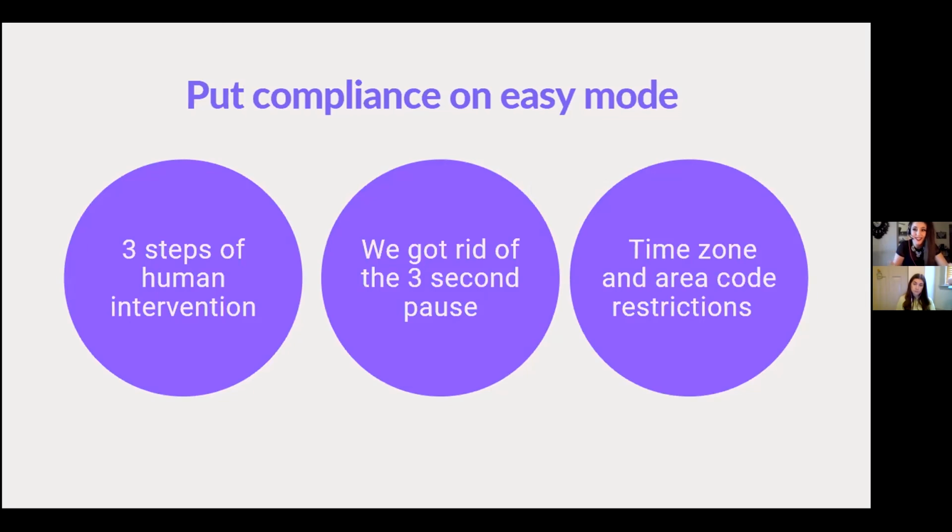Now, for anyone who doesn't know, we're also in the process of building our omni-channel platform. Our goal with this platform is to add even more of these compliance features that are just going to take the guesswork out and hopefully make all of your lives easier, so you can comply with the TCPA, the FDCPA, and the CFPB's new rules.